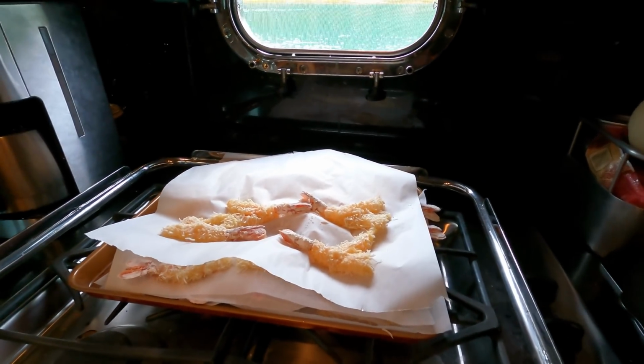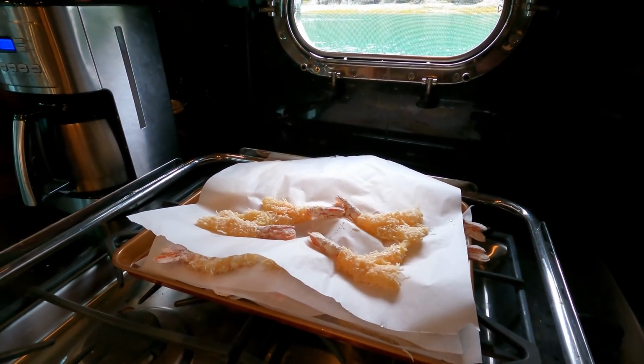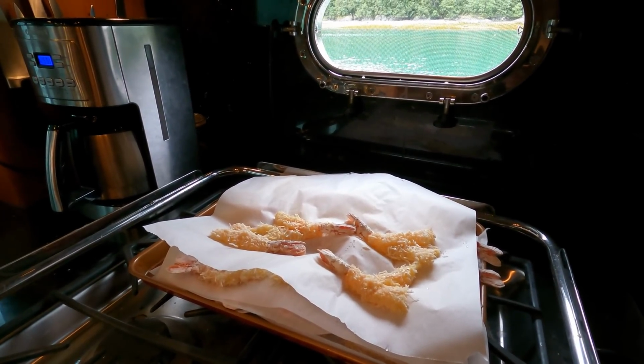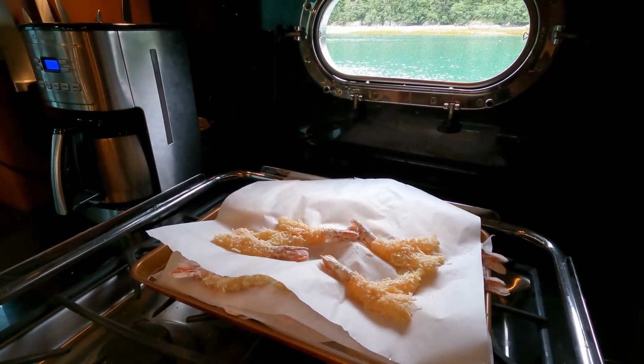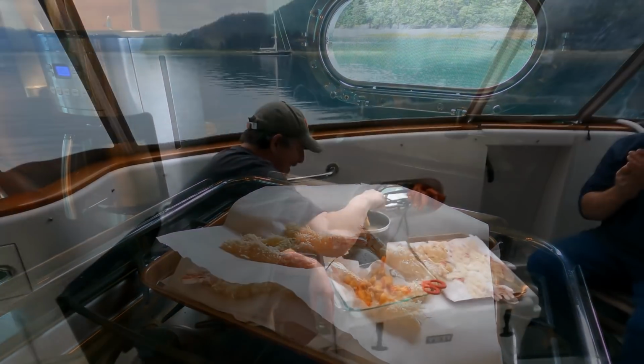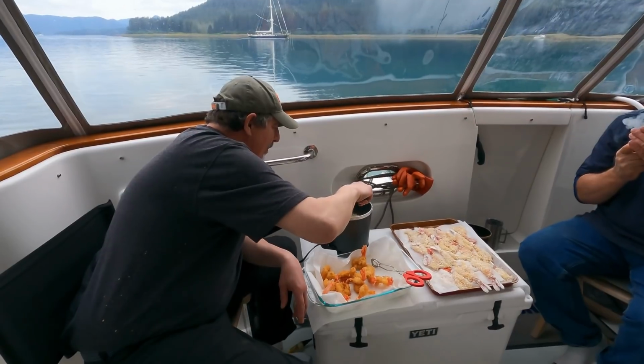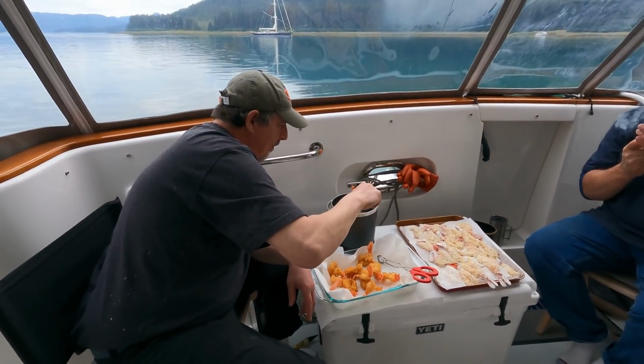I think we've decided that we're just going to go out there and eat as we cook and have beers or whatever cocktail seems appropriate for each person. No, not eating pie. Look at these shrimp. They are like incredible.